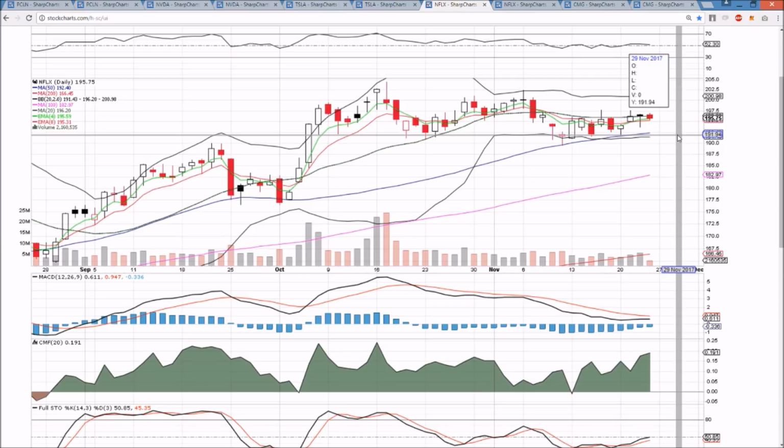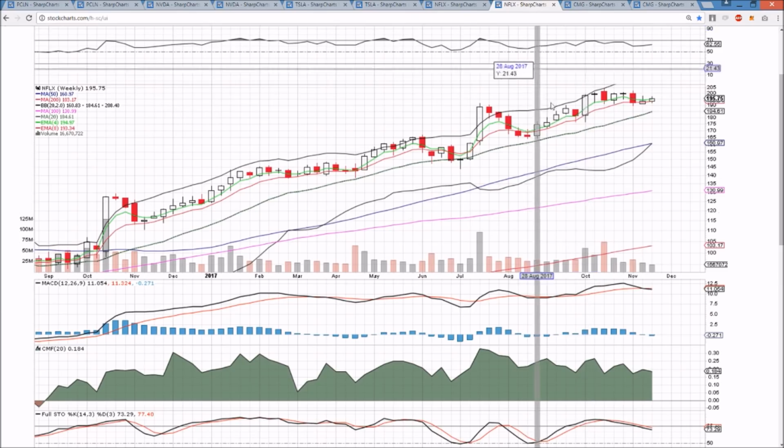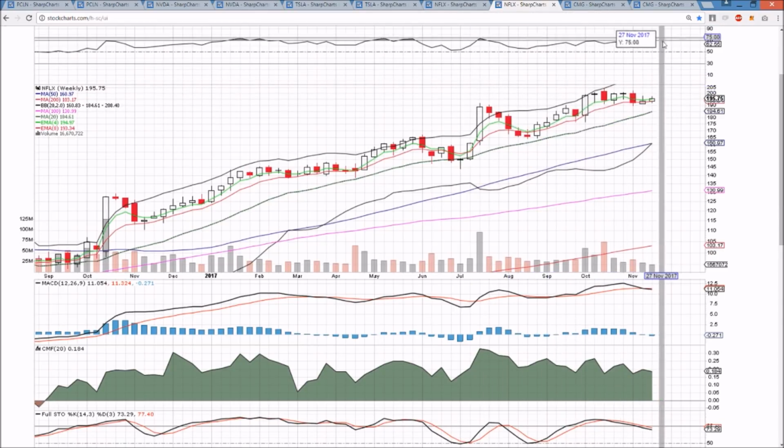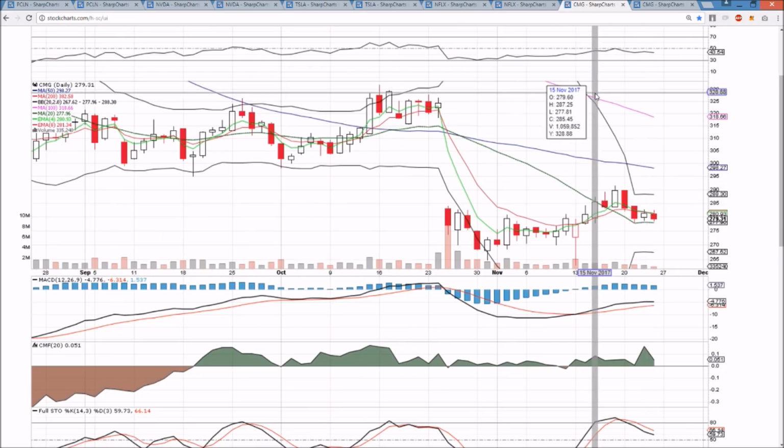The tech sector is doing really well. We have Amazon and Facebook hitting all-time highs. Google and Apple are right there. And Netflix, if we get that bull break of 197.70, we'll be looking back up towards that all-time high as well. Weekly chart is a bull flag of healthy consolidation, looking for another leg up. And if we break 197.70, we'll be on our way.